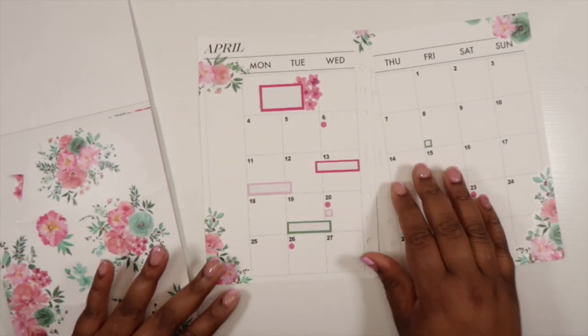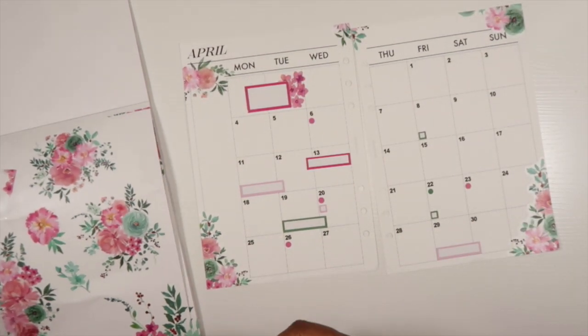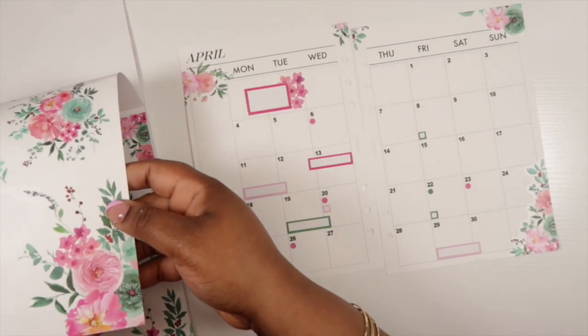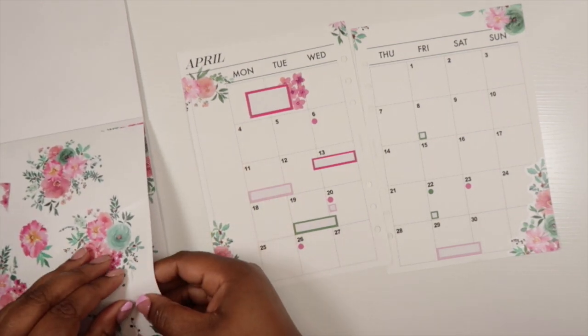All right. I don't know if I want to put some more florals up here. I think I do. What y'all think? I think I do. These are big though. I don't know.